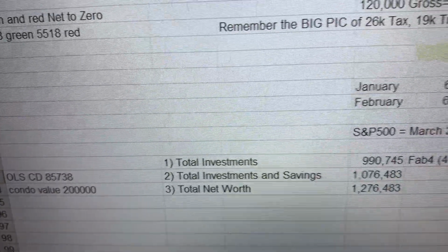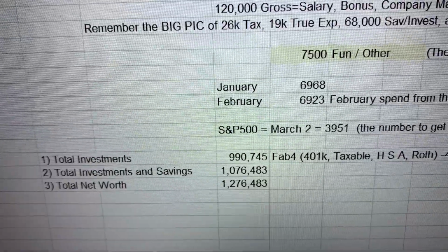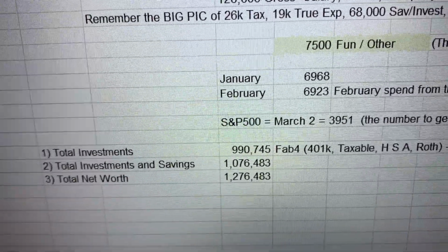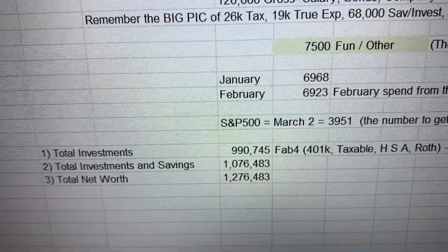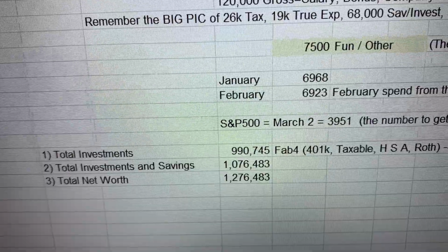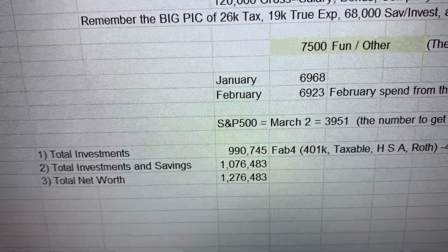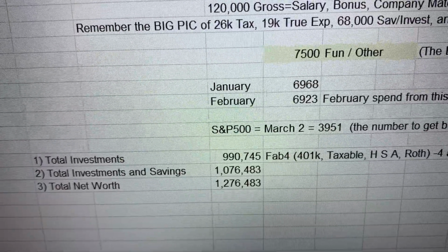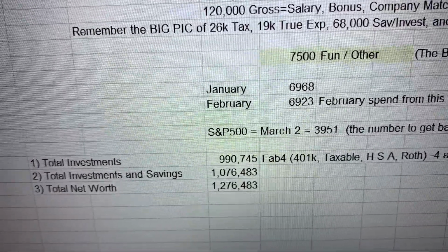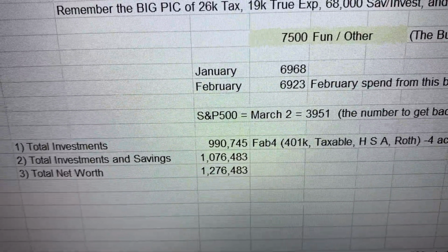My condo value is about $200,000. There's lots of things going on, as you guys know, in real estate, and so I anticipate perhaps my condo may go down in value. I'm okay with that though, because I still have to have a place to live. So I don't really consider it in the forecasting of like the 4% rule. For example, I just use total investments for that, not even savings really. So it's that 990 number up above that I really track for success over time for retirement spending.